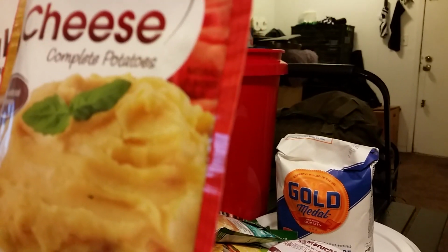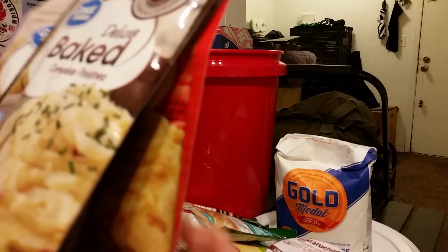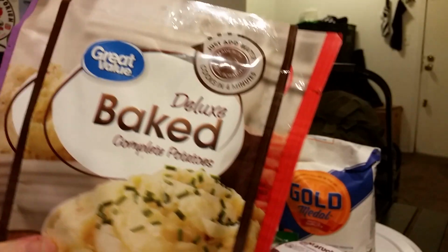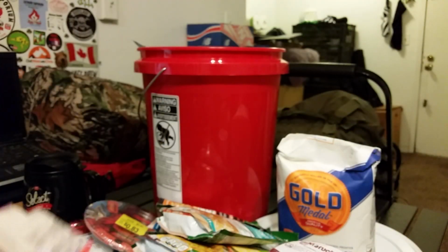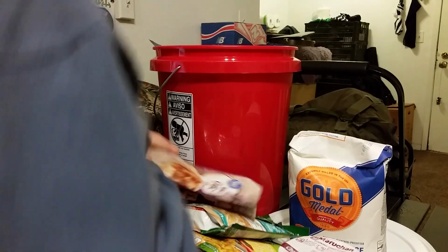So this 4 cheese, deluxe baked, and roasted garlic. So these are all less than $1.